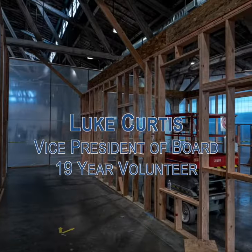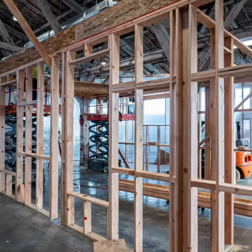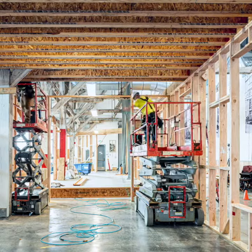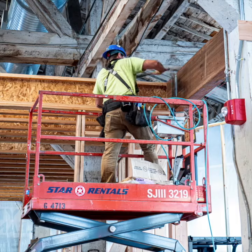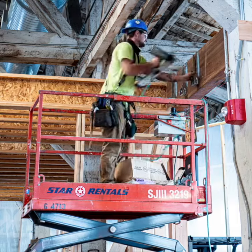The guys are making terrific progress in terms of framing in the boat shop, and the roof that goes up and joins the truss system. And they're putting in I-beams this afternoon and just making terrific progress. That's a key part of the reconstruction.